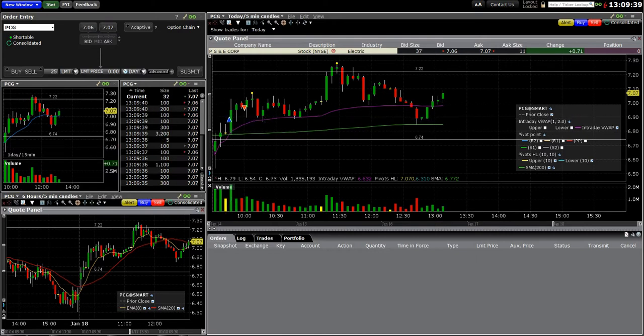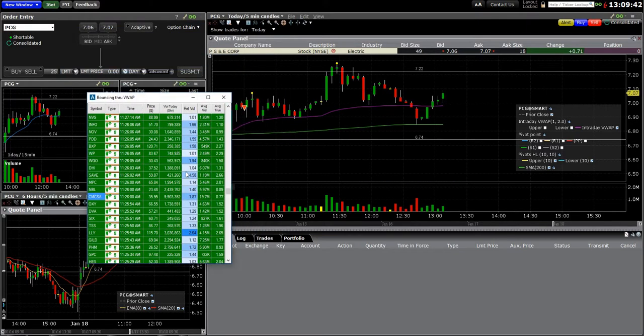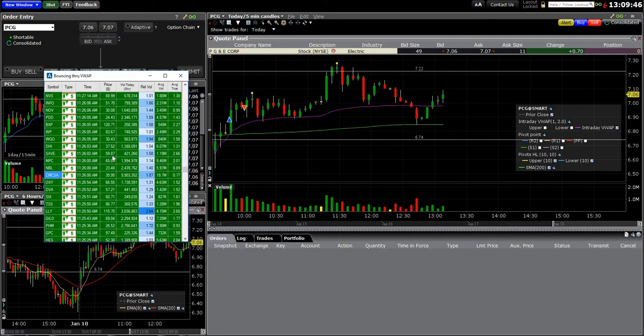So now this new scan I have, I call it bouncing through VWAP. What it does is it looks through the parameters I set up. Basically I have it looking for stocks that have gone down a little bit on the day, and then are making their way back up and then going through VWAP. So once they go through VWAP, this kind of triggers.